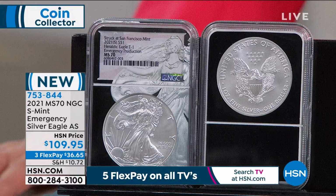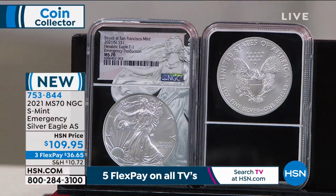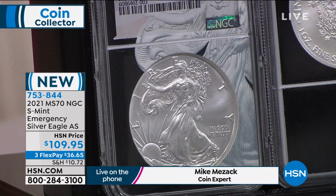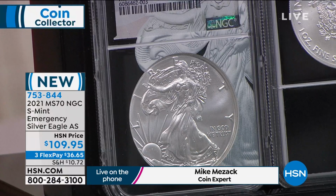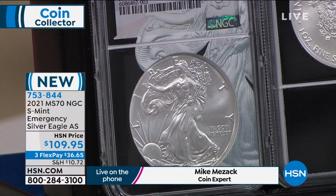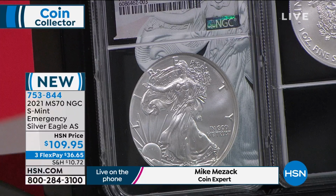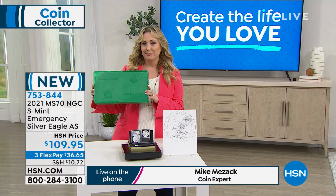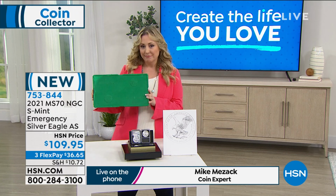The United States government does not sell these directly to the United States public. They sell them in boxes of 500, what we call green monster boxes. When they said they were doing the San Francisco coins as an emergency production to help the West Point Mint, they gave us the box numbers of the San Francisco coins. So we were able to segregate those coins out. Those boxes with the original mint seals have to go to the grading company, because the grading company has to open them up so they can establish the provenance of the coin being made at the San Francisco Mint.